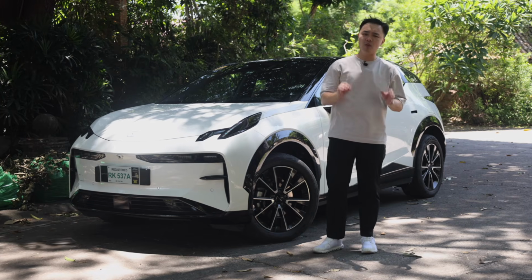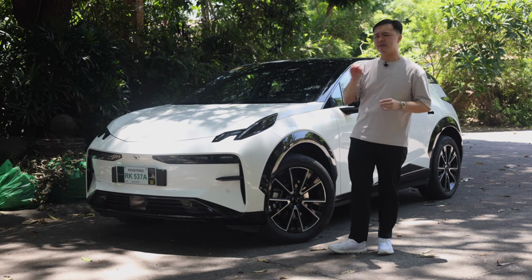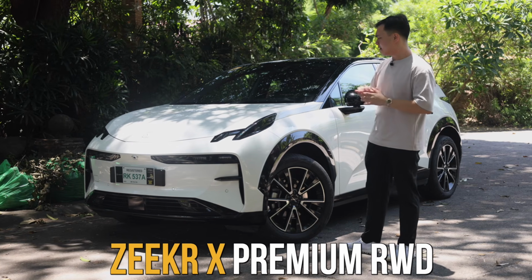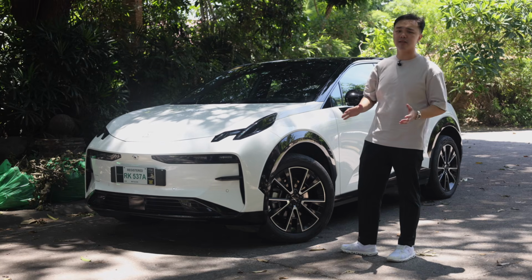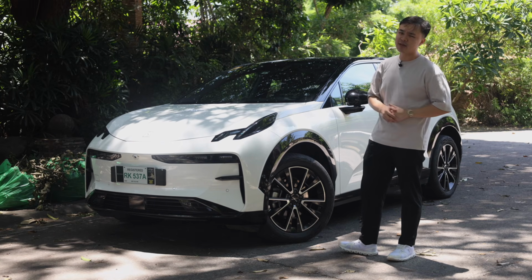This is probably one of my favorite lendouts this year. This is the 2025 Zeekr X in the base model rear-wheel drive trim. And this, honestly, is one of the most refined electric vehicles we've tried so far. So what exactly does it have to offer? Well, let's find out in this video.